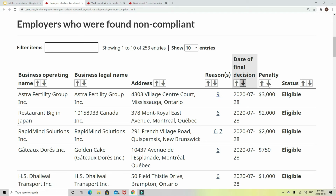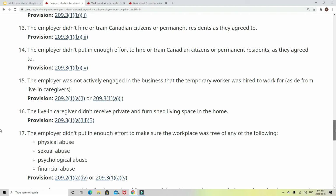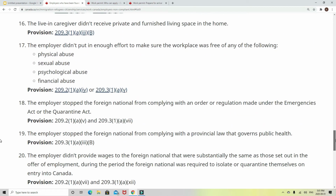Penalty: this employer got a penalty from the government, $3,000, and the date of the final decision, when they were ineligible. If you click 9 here, you see the complete list. Their working conditions did not match or were not better than what was listed on the offer of employment. So in this way, these are all 9 things they didn't comply with.